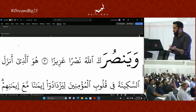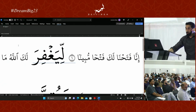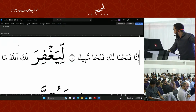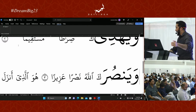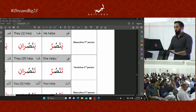Okay? So this is actually the way the Quran connects concepts together. And you can tell, oh, it's the same conversation. It's not a new discussion, because the same effect is being carried forward. Okay? لِيَغْفِرَ وَيُتِمَّ وَيَهْدِيَ وَيَنْصُرَ. Really cool. Okay, now let's get back to page 39.